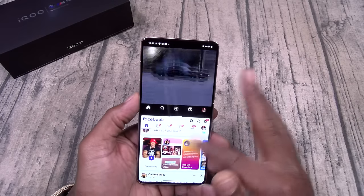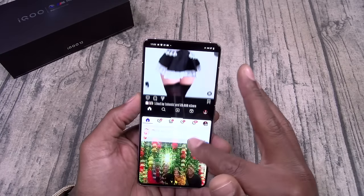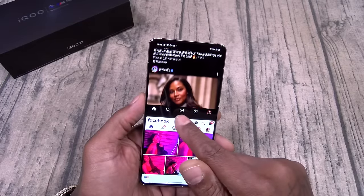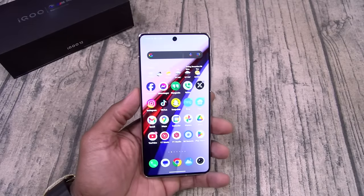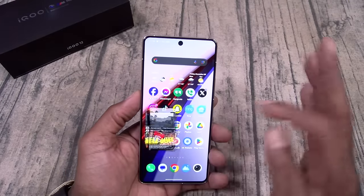Okay, you can do Instagram split screen. So this way you can do Instagram and Facebook at the same time. Okay? Everything works. Anyway, RDA, regular daily activities. And let's check one last thing.